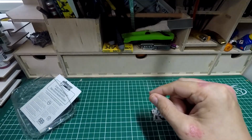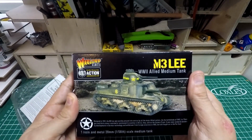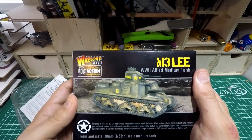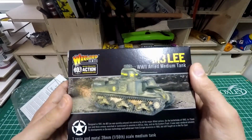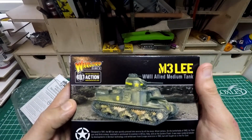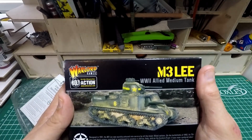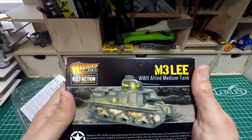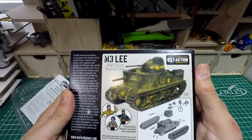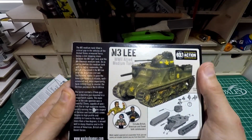So they've done a bundle of this, including an M3 Lee, which I believe is the tank that Captain Moore was associated with during the war. So you can now basically use him as a tank commander alongside the M3 Lee. So I opted for that because it's a tank I quite like, and it's one that I don't have in my collection. And it's just going to make me put this into my British Army collection.